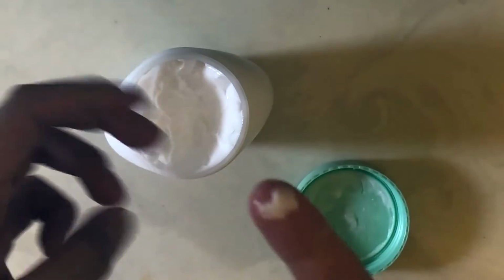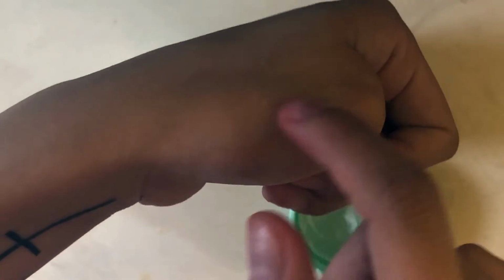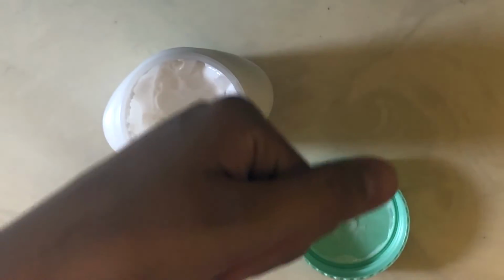Here you go. So that's it. I'll just grab a little so you guys can see it. As you can see, right away, it literally goes on the skin, moisturizes it and everything. Now I will be testing it to show that it does remove makeup as well. Let me wipe this off real quick.